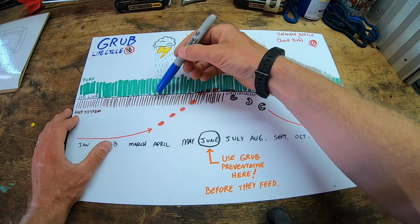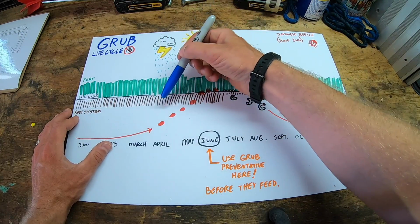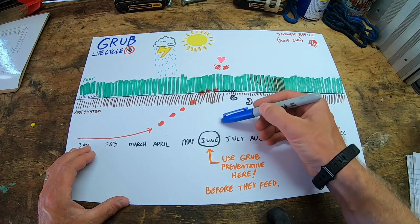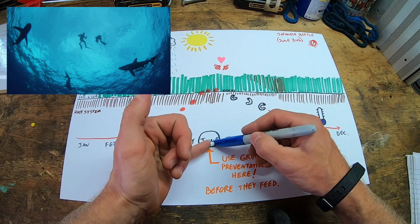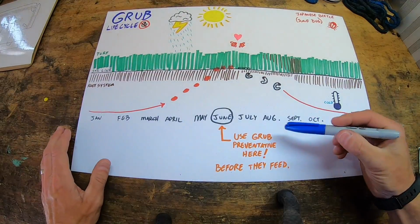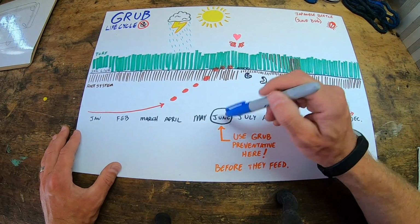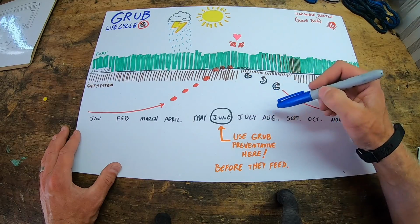So you don't really have to worry about putting down a grub preventative in the spring. What you really got to do is get them right when they're starting to feed, and that's going to be right around the June time frame. So the big question that I always get is, when do we put down grub prevention? It's always in June, because they're going to start munching on your lawn in July, August, and September.